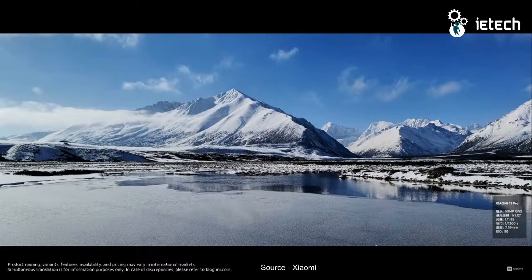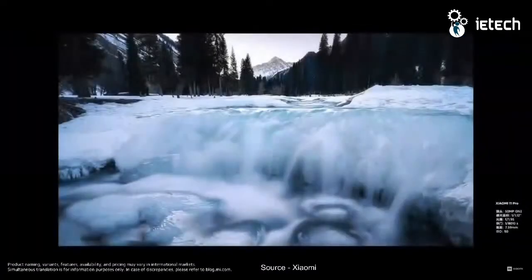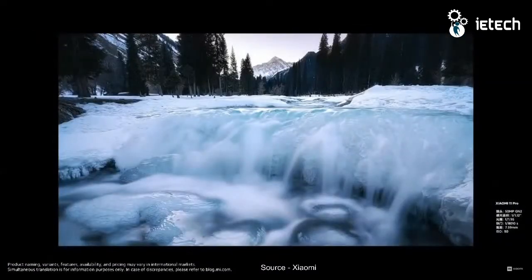And this is the snow mountain. You see the snow mountain afar and the lake near. And this is a long exposure photo. And this is the snow melting. And you see the water in the creek is flowing.